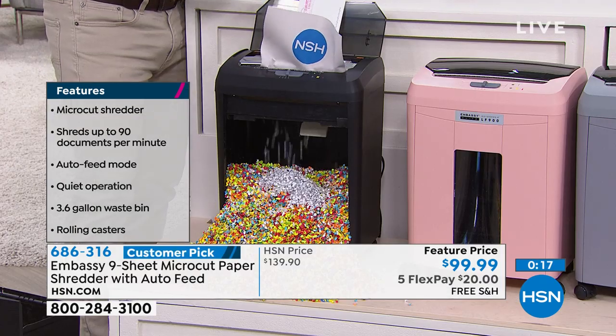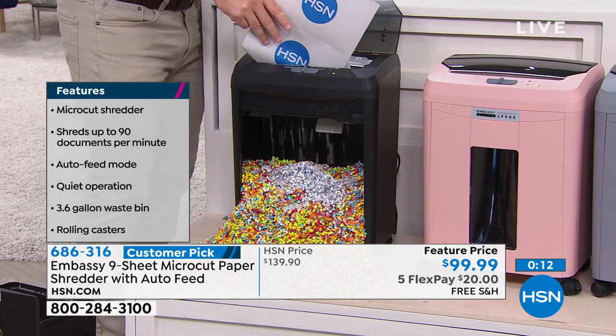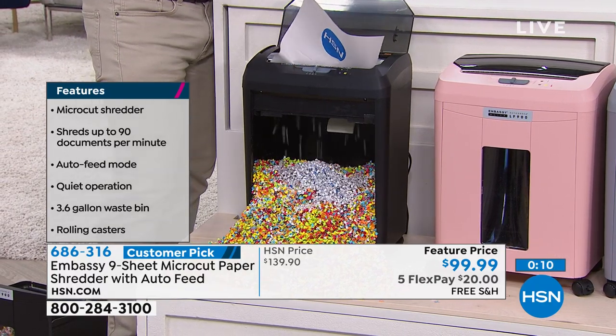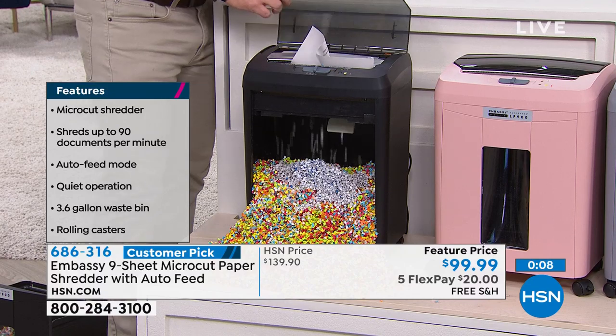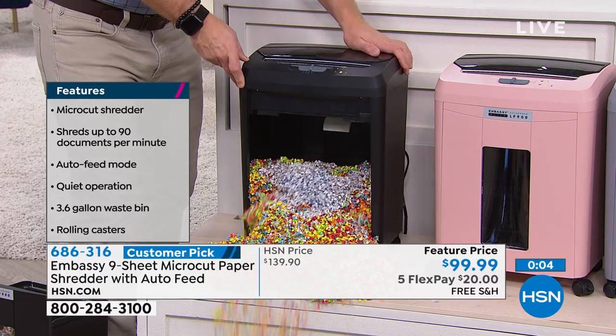We do hold on to stuff for a variety of reasons, because we want to be organized. We want to be able to find that stuff. But then there's a time we can actually get rid of it. We can get that desk space back. It is a nice small footprint for as powerful as it is. It is small. It does roll around.